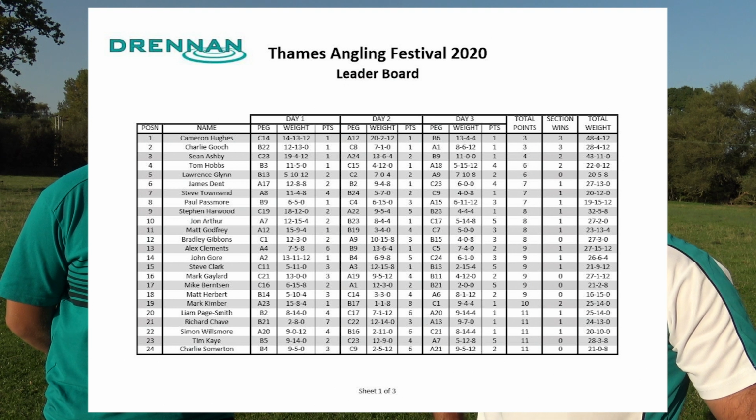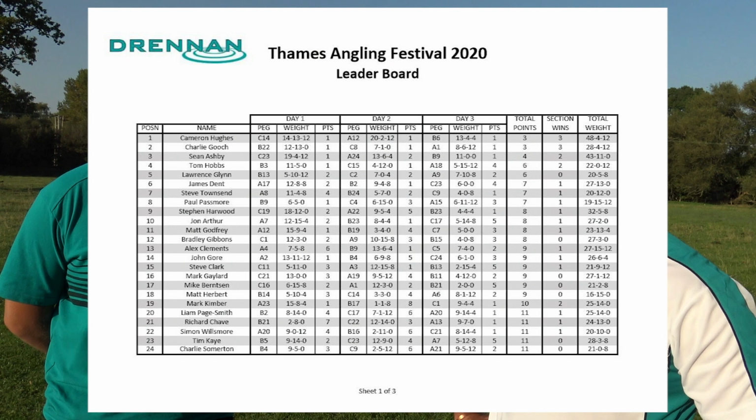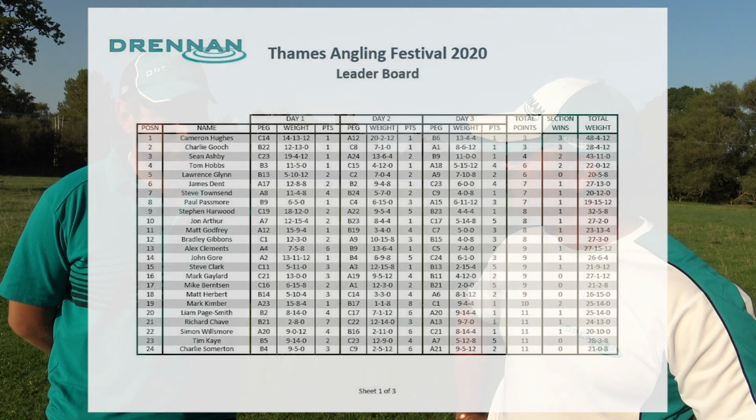Right, Tom, the results are in. Your 5 pounds 15 ounces 12 drams today has got you 4th place, not only in the section today, but overall in the Thames Festival. Congratulations, mate. Thank you. Really, really happy with that after the draw. I was a little bit worried when I got there. The bank was horrible, so to just scrape a 4th, I'm really, really happy with.